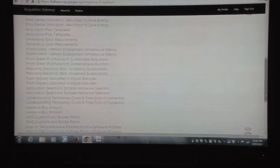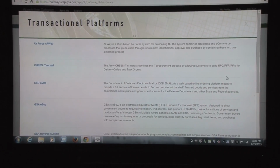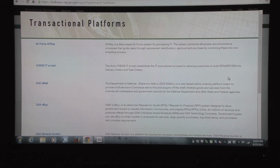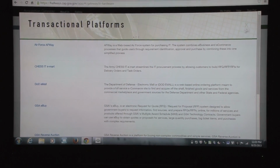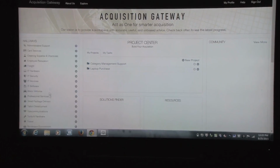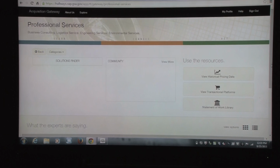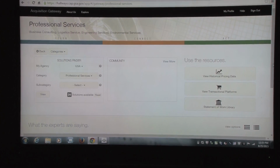And so what they would then do, if they wanted, is go out to the transactional platforms that allow for different buying opportunities. The other hallway I wanted to point out is the professional services hallway, which has done significant work in expanding their market research tools.